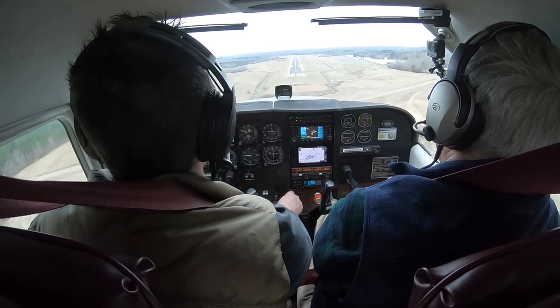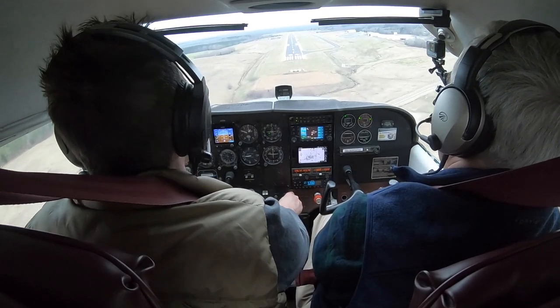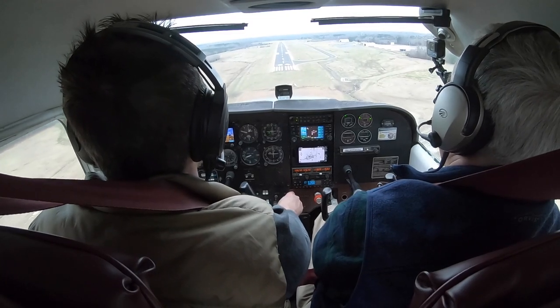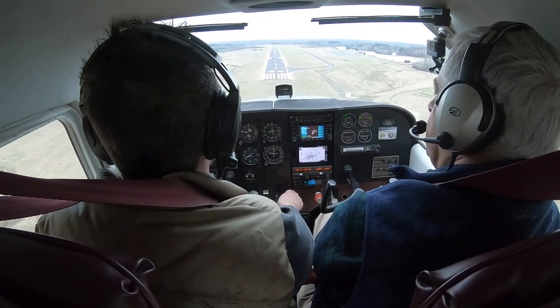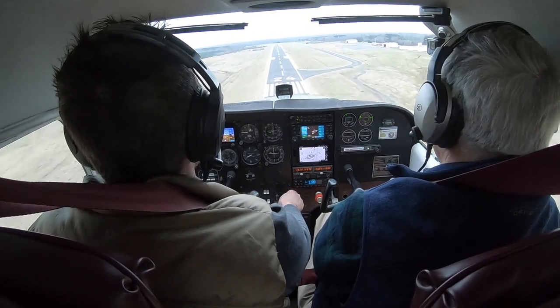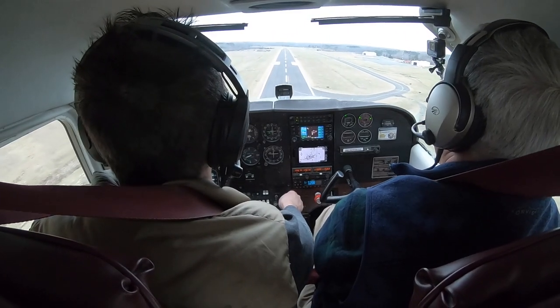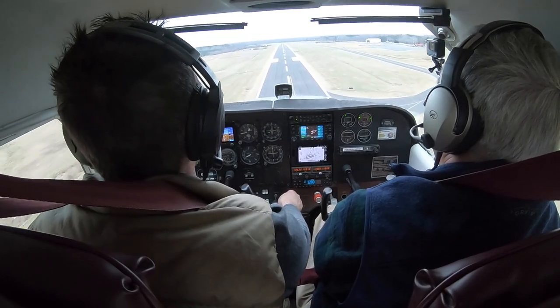I got two white now. Okay, now drop your nose a little bit. Good. Not much, just a tiny bit. And remember, this time you're going to look about four centerline stripes ahead when you start the flare. Right now, I'd still be kind of moving my eyes around, but mainly looking at the 1,000-foot mark, still sinking into them.